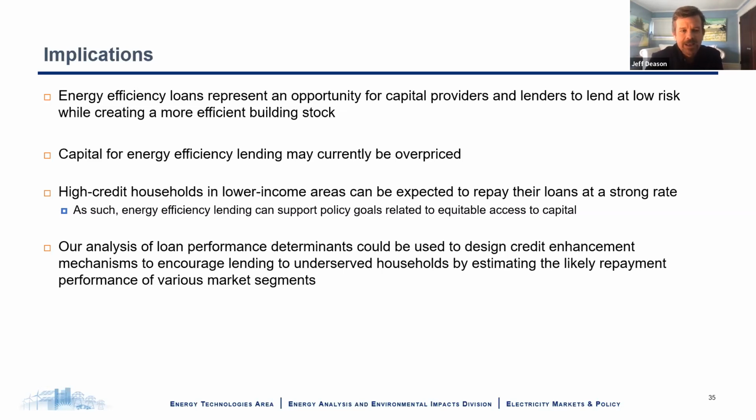And the second point is that there are high credit households in lower income areas. We were able to study this in our data, and the correlation between income and credit, there is some correlation, but it is quite a bit weaker than might be expected. So there are many households in our data that are from lower income areas and have higher credit scores, and therefore would be expected to repay at a strong rate.